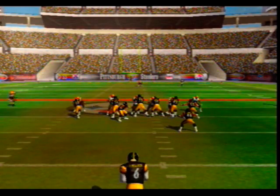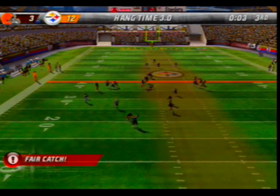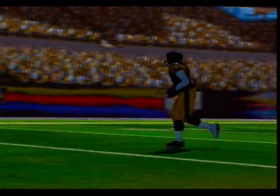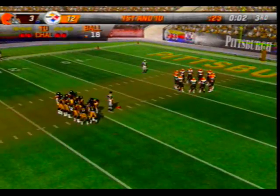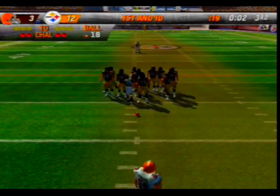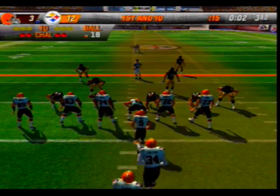Harrison lines up deep for the punt return. Fair catch called for. Fair catch made at the 18-yard line. The ball on their own 18. They start the drive at the 18-yard line. First and 10.